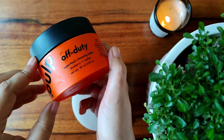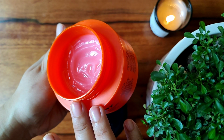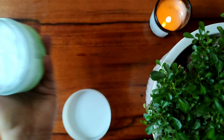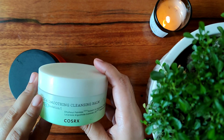This cleansing balm is from an Indian brand named Balm Cosmetics. I'm very impressed with that, and it's also very travel friendly because the tub is very light. It feels like it's an empty tub. This one from Cosrx cleansing balm, you need very tiny amount of product to remove everything from your face. I think I will take this one because there I will make the most use out of it. Otherwise I cannot finish it. If you are thinking I'm underestimating this Balm Cosmetics one, you are wrong. I'm in love with it.